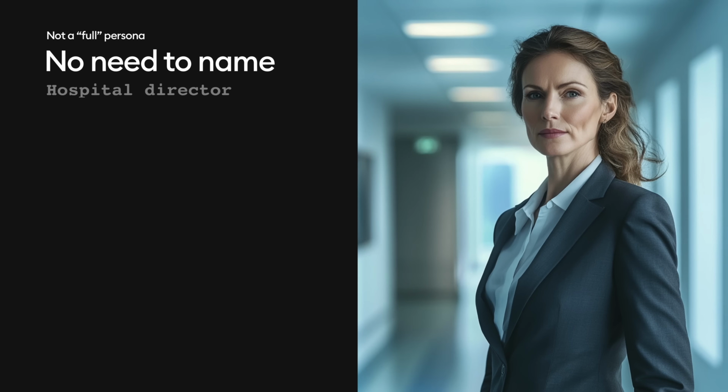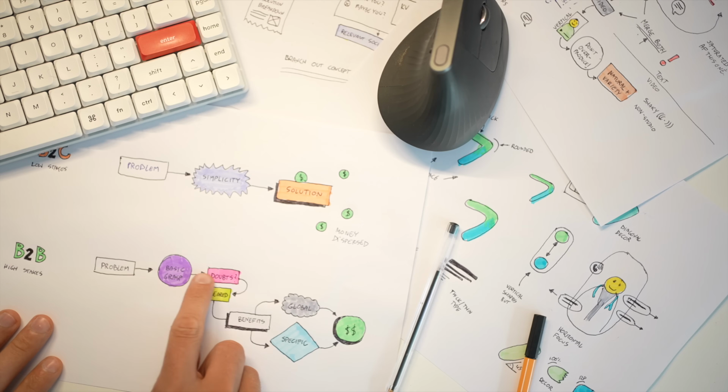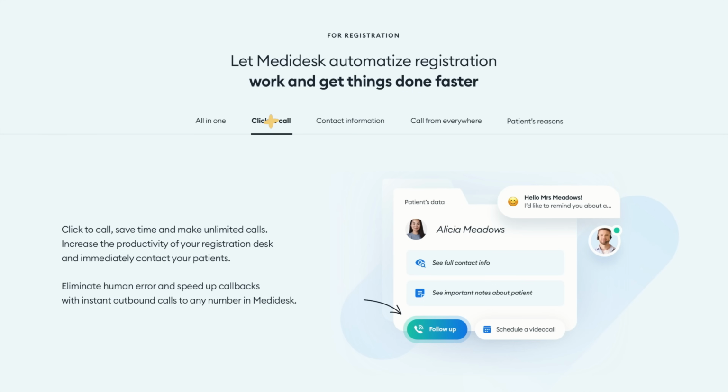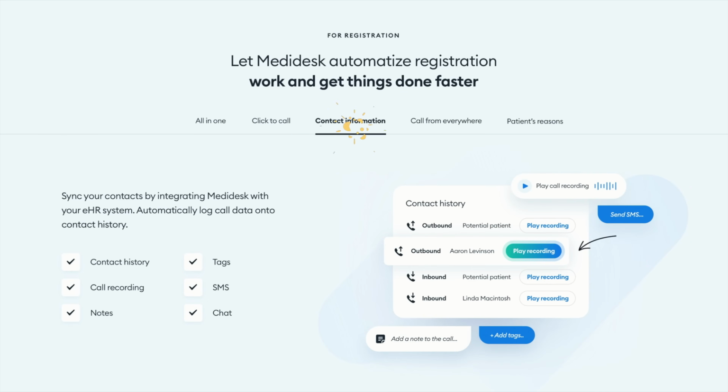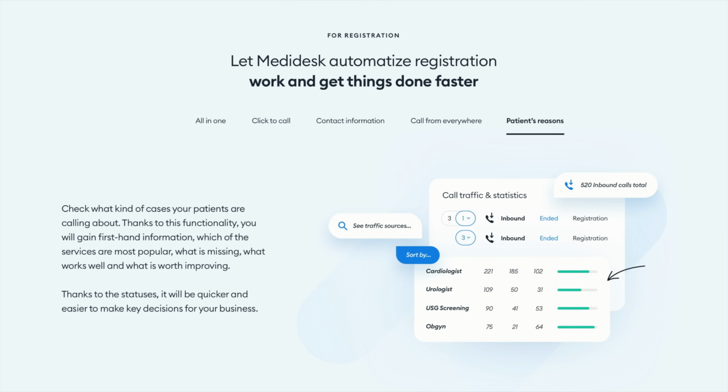In case of Medidesk, the decision maker, the person who is actually paying them, the client, is the director of a hospital. So it's not a typical consumer. And the app itself is not your typical $10 per month. It's a lot more expensive. So it is a decision that those companies need to make to streamline their processes, to make them better, but it's not a light decision.